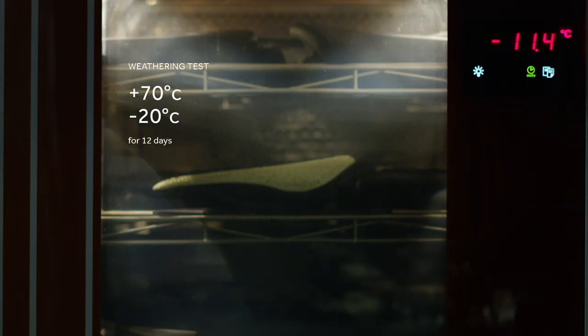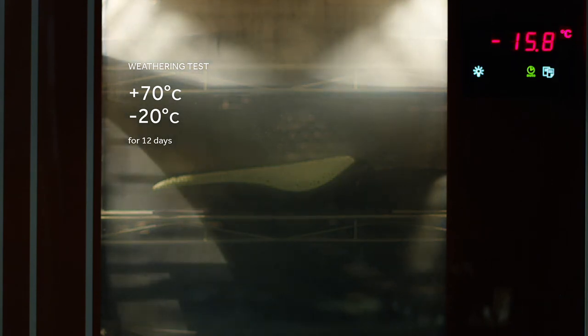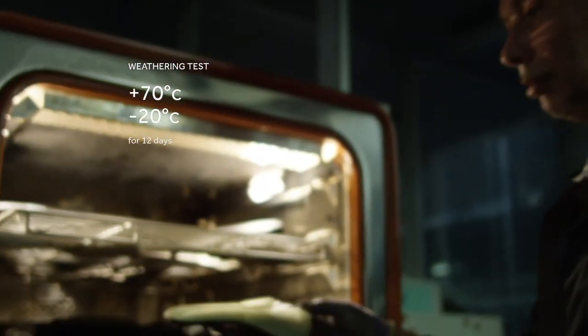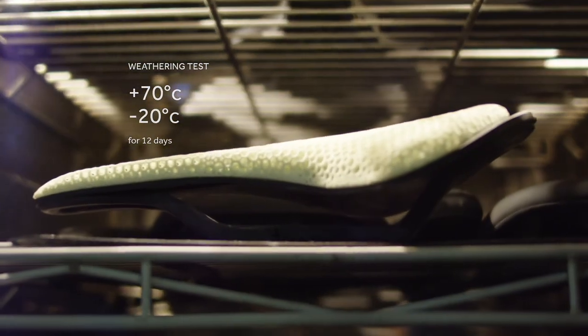We've put it through the most severe tests, simulating accelerated weathering of the material, exposing the saddle to temperatures ranging from negative 20 to plus 70 degrees for 12 days at different rates of humidity. The saddle can withstand the harshest of conditions over time and does not deteriorate, thus preserving its mechanical properties.